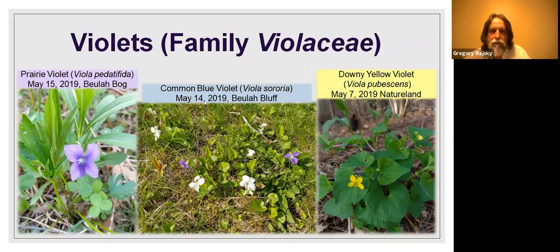This is from Beulah Bluff last year. This is the very common violet that we see everywhere. It'll crop up in our lawns. It'll show up in prairies, old fields, woodlands. It'll persist in a lot of different environments that have undergone change over time.